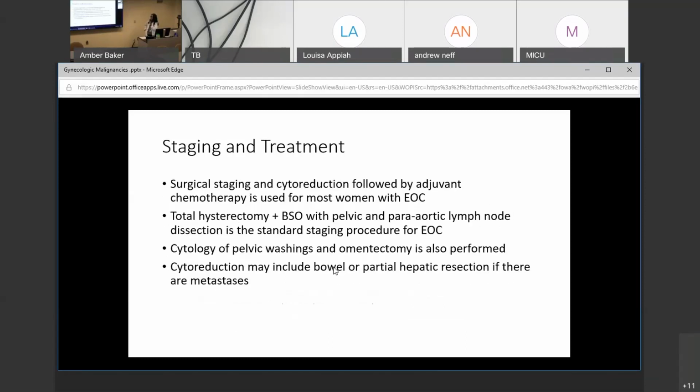In terms of staging and treatment, a lot of these patients do undergo upfront surgery, and that helps us with staging and how to follow up with that. So surgical staging and cytoreduction followed by adjuvant chemo is the general standard that you should remember for most patients. And the standard surgery they do is a total hysterectomy with bilateral salpingo-oophorectomy with pelvic and para-aortic lymph node dissections.